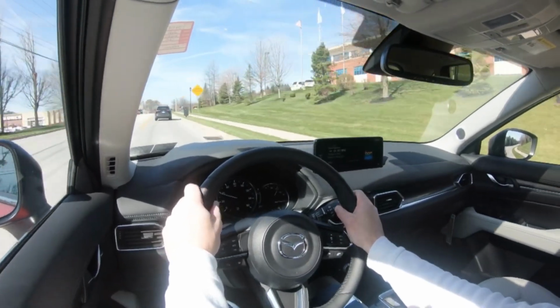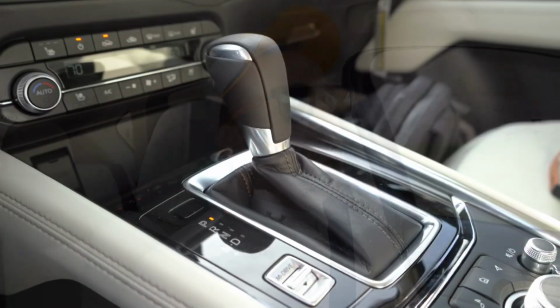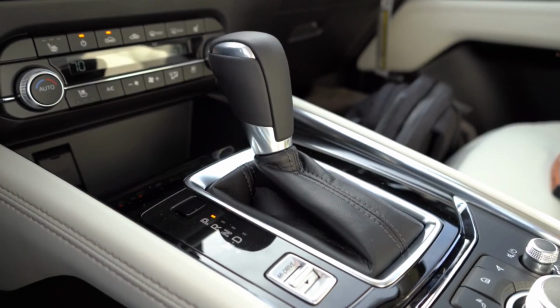Let's go ahead and put the paddle shifters to the test, and let's see how quickly they are going to react for us. And by the way, there is a full manual shift mode. You just simply slide the shifter all the way to the back and to the left. That is going to give me full control over the shifting. So let's just test out and see how quickly these paddle shifters are going to react for us here.